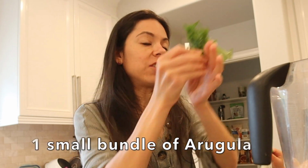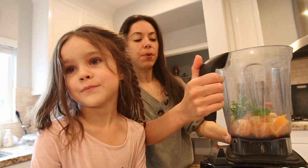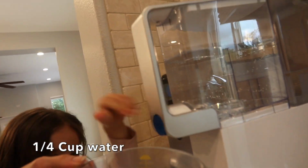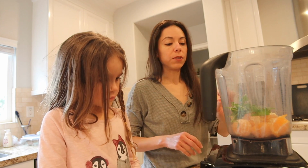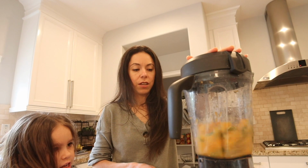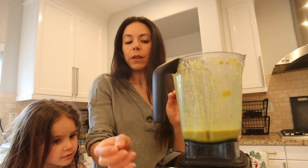All right, so like a little bundle, not too much, and then just throw it right in there. Then we'll dump it all in. Now I put about 1/4 of a cup of water in. Not too much water, because then it takes away from the flavor of the tangerine. It waters it down. So we don't want to water it down, but we do want to give it a little bit of water to help it begin to blend. All right. It smells delicious.